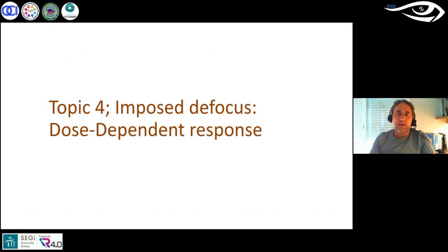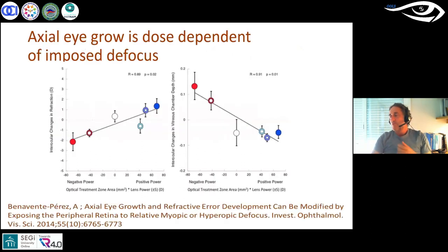So the point is that the imposed defocus, the change of the image you are creating on the retina, is a dose-dependent response. Today, many of you are aware of the MiSight lens, and that lens has small lens sets everywhere that change the imposed defocus. It's small areas of imposed defocus.